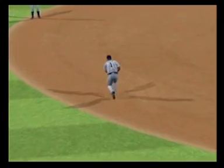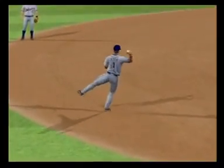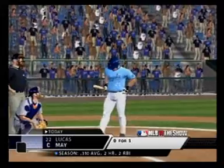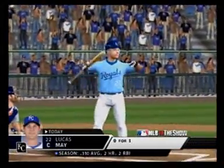Doesn't matter whether you throw a guy out by 5 feet or 45 feet. It still counts as an out. You got to take a little more time with your throws there, Short. Lucas May will dig in, 0-for-1 in the ballgame.